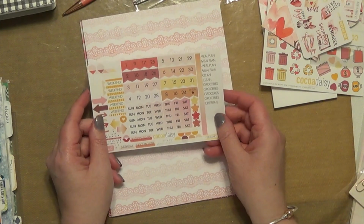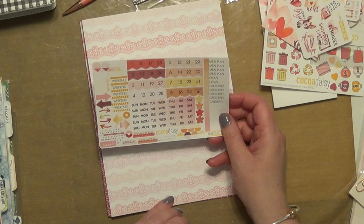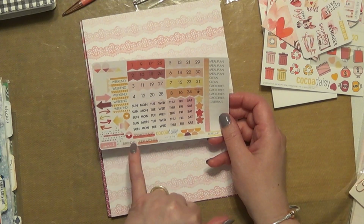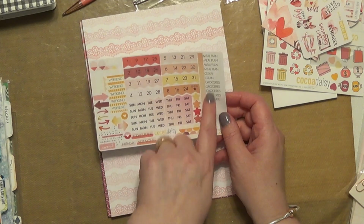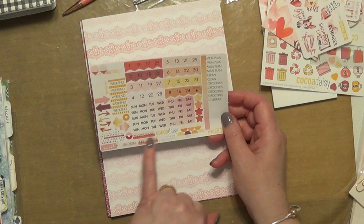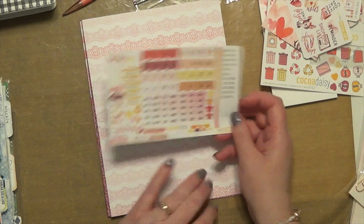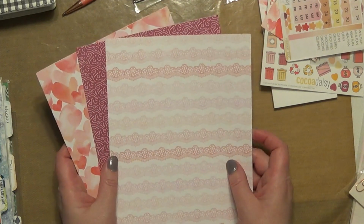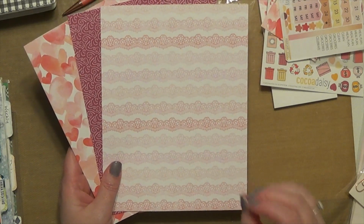Then there's always a page like this that is a page with dates and days, as well as a few additional embellishment arrows and things, meal plans, just some standard things there. And then there's usually a few here at the bottom that will say birthday or plans or next month, so that you can use in your planning. And then it also comes with 3 double-sided papers. They're not sticky, just double-sided papers.